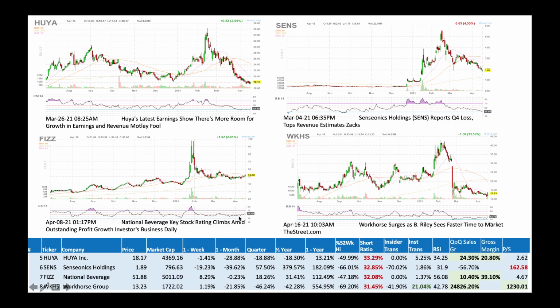Same story with the RSI. RSI also consolidated. Now it's trying to go up, which is a good sign. It's good to buy some and take it from there. And looks like National Beverage stock rating climbs. So I think some of the analysts are also increasing the ratings, which is good.